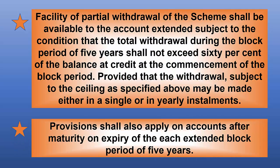The facility of partial withdrawal of the scheme shall be available to the extended account, subject to the condition that the total withdrawal during the block period of 5 years shall not exceed 60% of the balance at credit at the commencement of the block period, provided that the withdrawal, subject to the ceiling as specified above, may be made either in a single or in yearly installments. These provisions shall also apply on accounts after maturity on expiry of each extended block period of 5 years.